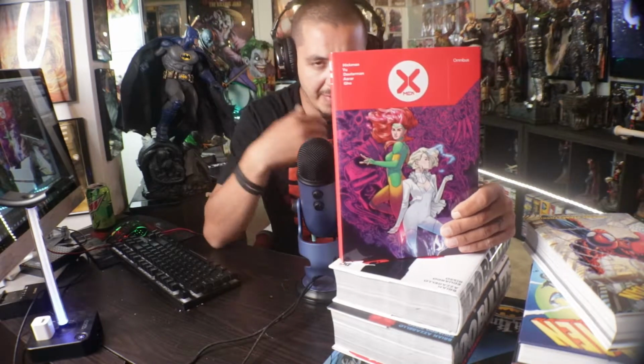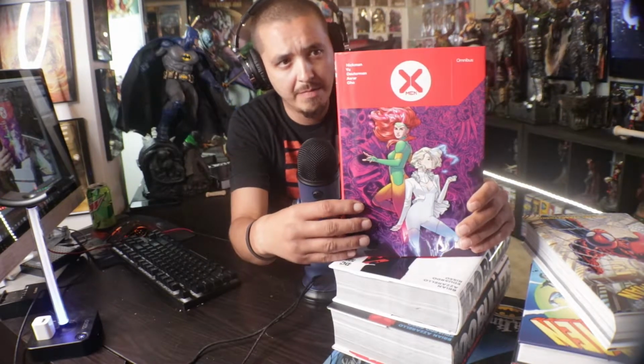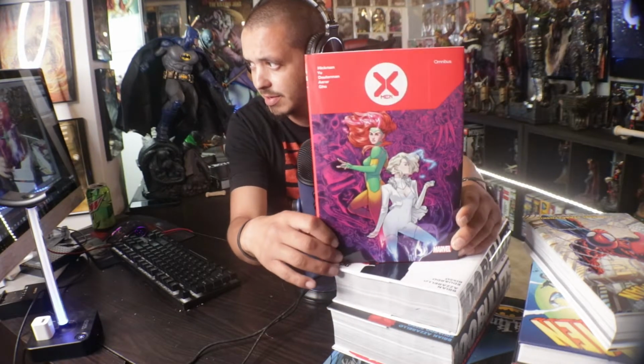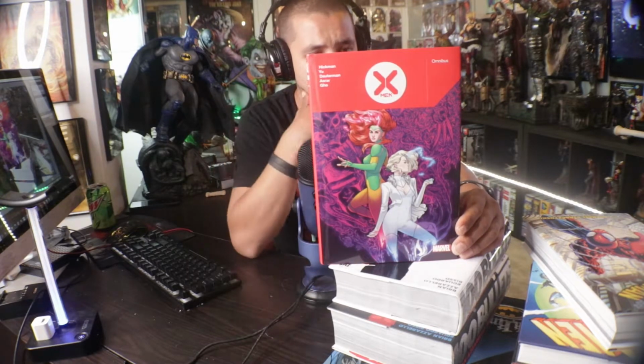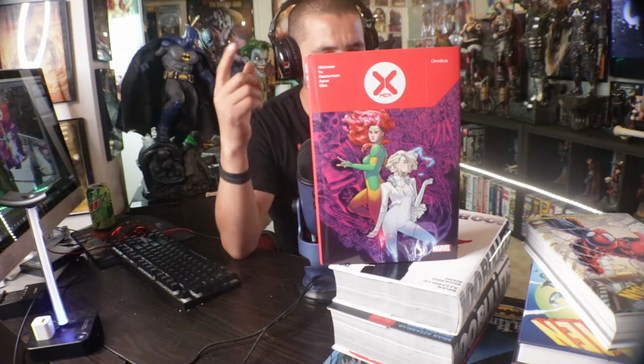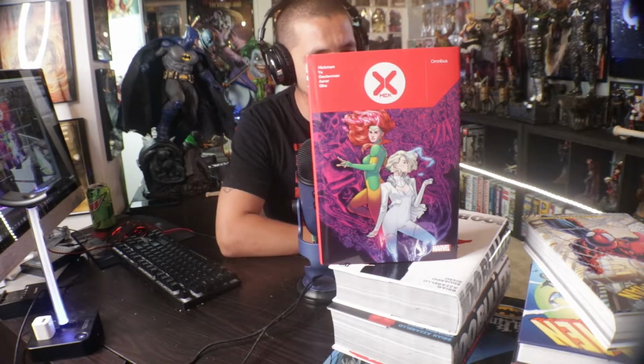Here's this one. I bought this one because I like the cover better. Let's go over what's in it. I'm not digging the spine and everything. You see how that is. It looks good though, but let's go over what's in it. Collecting X-Men 2019 number 1 through 12, number 16 through 21.